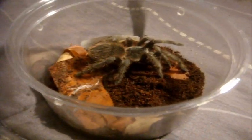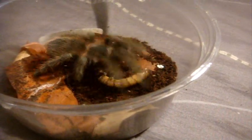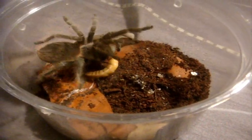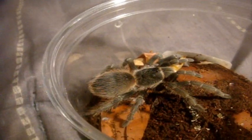Here's Necroth, my male Pterinopelma sazimai, Bahia Scarlet Bird Eater. Excellent. 7:30 now, it's still raining.